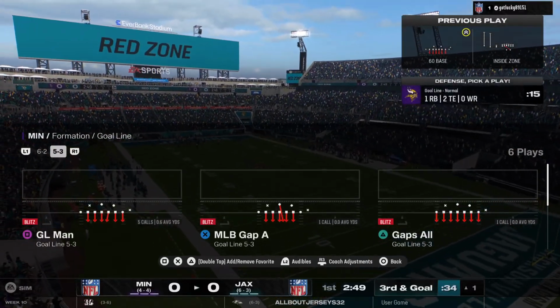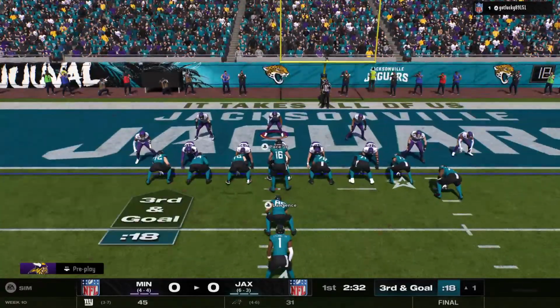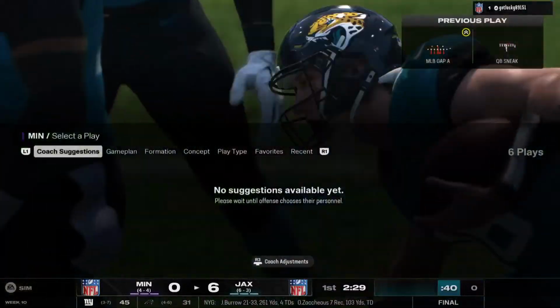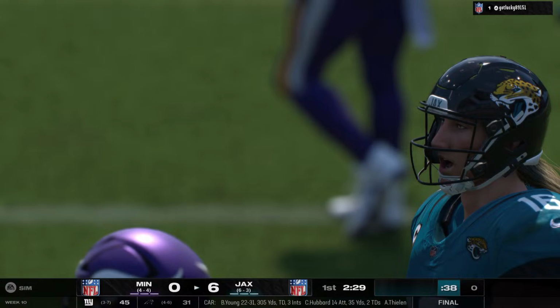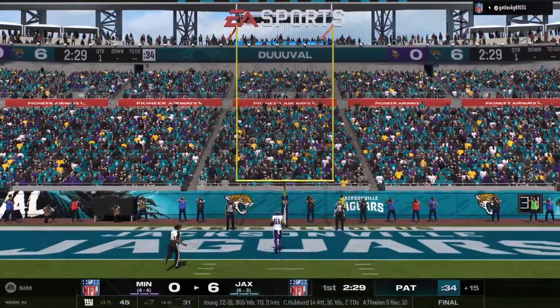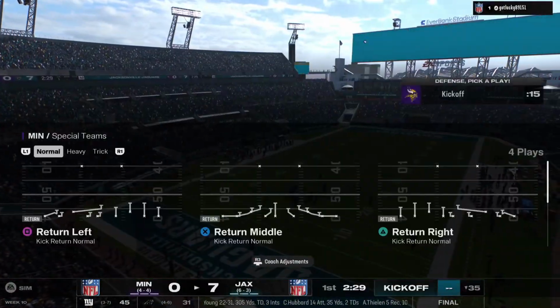It's now 3rd and goal. Ready up. Hey, Lion. Here we go. They'll run the sneak, and he will drive his way into the end zone. Trevor Lawrence. Touchdown, Jacksonville. Cam Little comes on now for the extra point. He's got it, and the Jaguars will take a 7-0 lead.